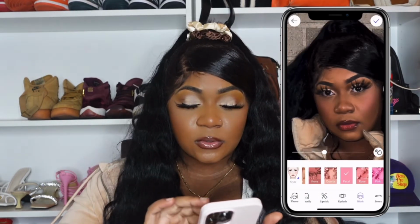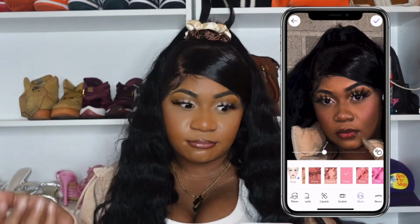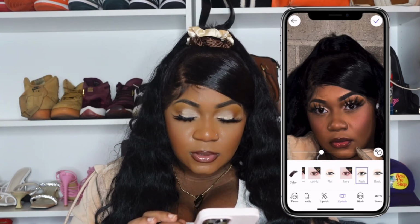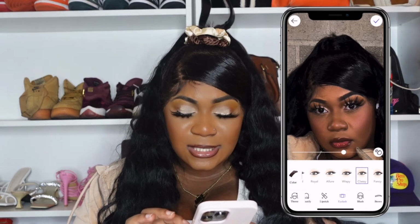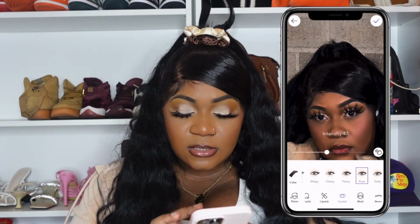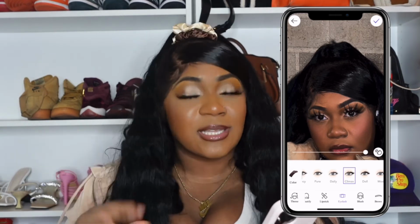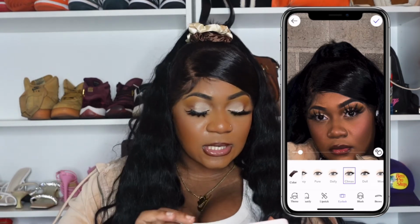I've experimented with the eyelashes, but I really didn't see that much of a difference, so I just left it alone. But you can change your eyelashes on here. You can do different types of lashes. As you can see, I don't really see a difference because my lashes are over the top anyway, but you can pick the lashes and add the intensity. So if you're taking a picture and you don't have any lashes on, you can add some lashes. Isn't that crazy? Instagram is like catfish. When I started learning all this stuff, I'm like, the girlies are really out here wilding.